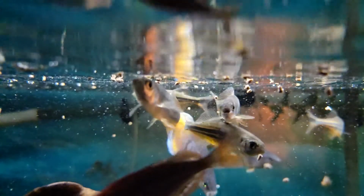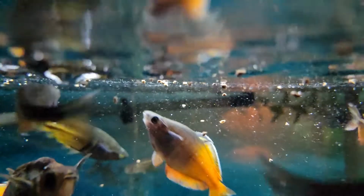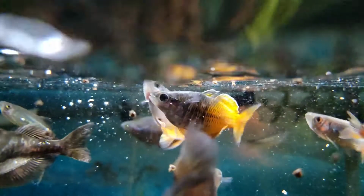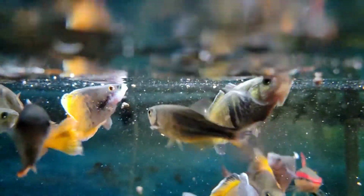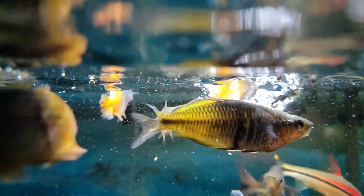So minimum tank size for these guys, I'd definitely say 55-gallon usually. You can start them off in a smaller tank when they're a lot smaller, but these guys do grow very quickly, so definitely plan accordingly. In a nice 55-gallon aquarium, if it was densely planted with a lot of plants, I'd aim for 6 or 7 or so, but you definitely want to push for bigger schools with these fish, which is why I'd probably even recommend a 75-gallon or a 90-gallon to have a really big school of these guys.